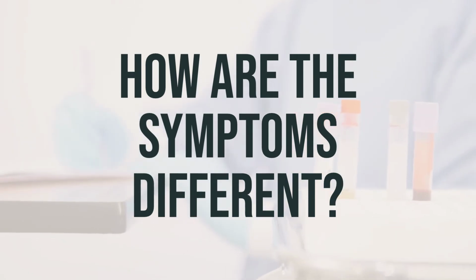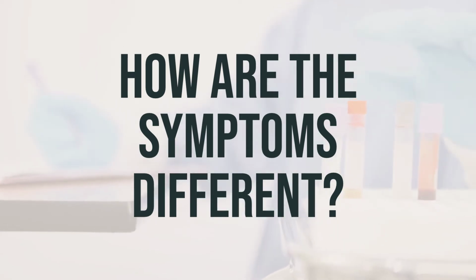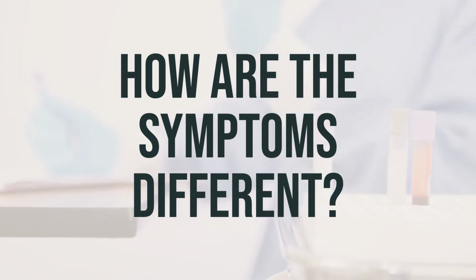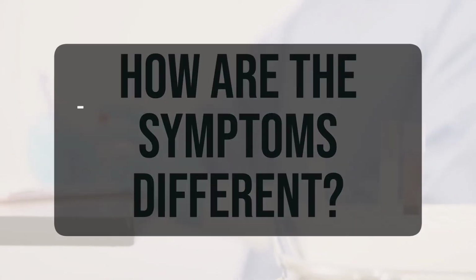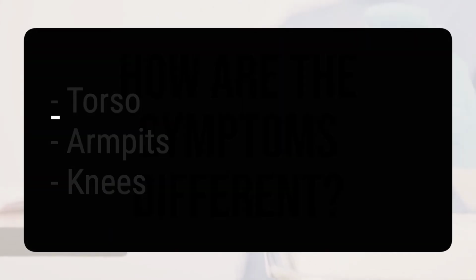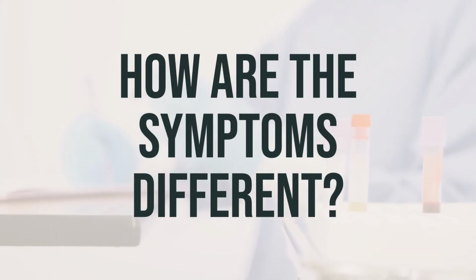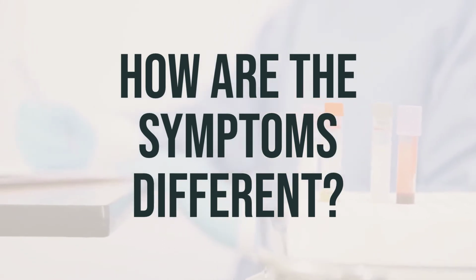Molluscum contagiosum usually brings on small, firm bumps. If you're living with eczema, the bumps tend to show up on dry, affected skin. Molluscum bumps can also irritate the skin, leading to more signs of eczema right around the bumps themselves. Molluscum bumps can show up anywhere on the skin, but children usually get them on their torso, armpits, knees, arms, and groin. The bumps rarely show up on the palms of hands or the soles of feet. They can appear on the inside of eyelids, though.